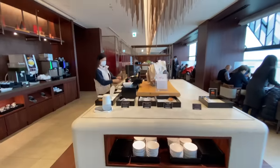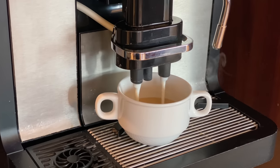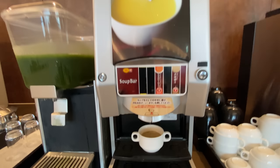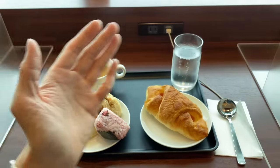So here's the buffet area they've got in the lounge. There's no hot food, no sushi whatsoever, only rice rolls and cakes wrapped in plastic. There's also no barista-made coffee, but there is an espresso machine. You can also get a bowl of miso soup from this dispenser. So basically, I've grabbed all the food that you can get from the buffet, and here it is.